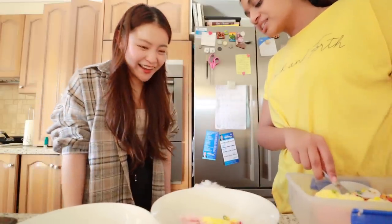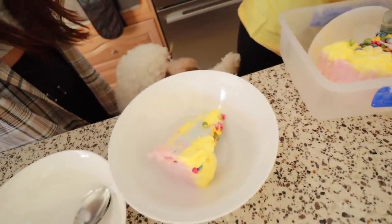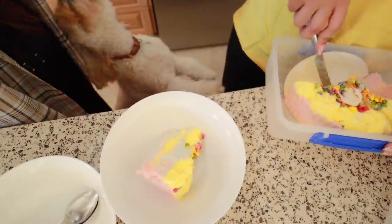No, you didn't do that. You get down, please. No, you cannot have the ice cream. You cannot have it. No. You cannot have ice cream.